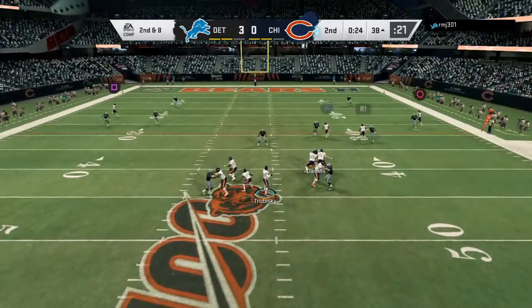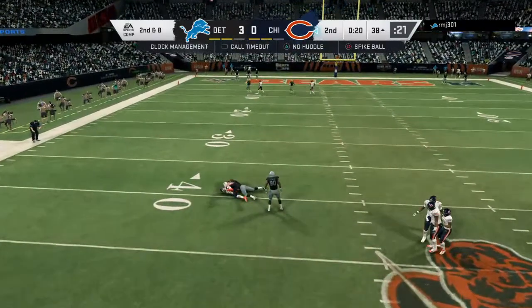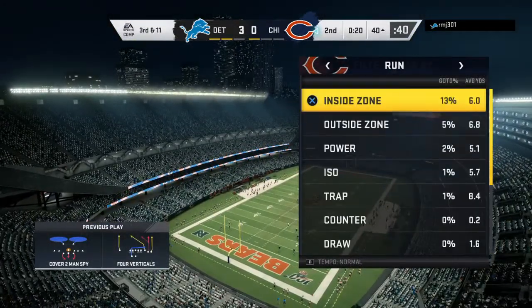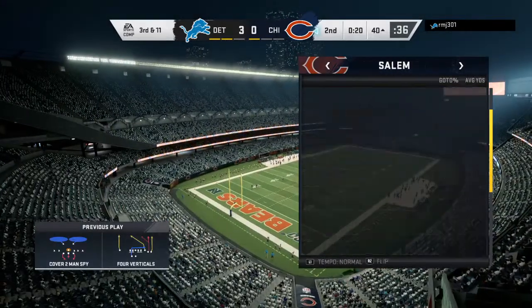From the 38, Trubisky. Being chased out left, and he can't find a receiver, and he's brought down. Now the Bears are going to use the 2nd of their timeouts as the clock will stop with 20 seconds to go in the first half.